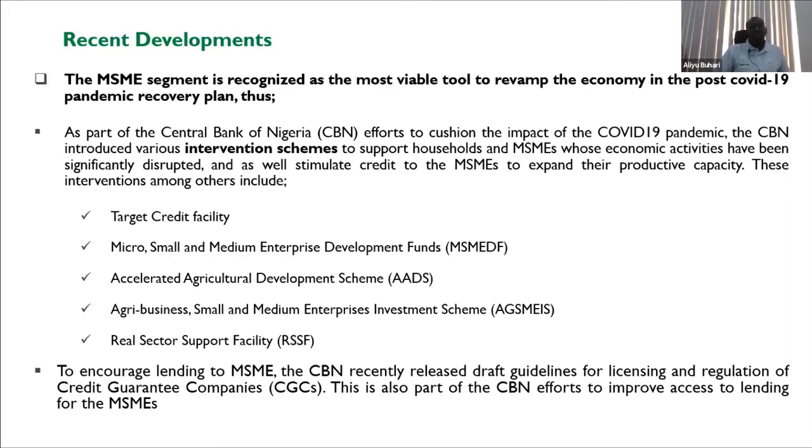Then we have the Accelerated Agricultural Development Scheme, AADS. We have the Agri-Business Small and Medium Enterprise Investment Scheme, AGMIS. For AGMIS, when it started, you could do up to 10 million. It's really targeting young entrepreneurs that are starting up. So when they started it, with your certificate, with your qualifications, you'd be able to access it. But of course, that has also been reviewed. And now instead of that 10 million, I think the last update I'm getting, it has been dropped to somewhere around 3 million or thereabout for the AGMIS. Then that also can only be accessed through NISAL microfinance bank. Then we have the Real Sector Support Facility, which is the RSSF. And there are many others that will be discussed maybe by my colleague, inshallah.